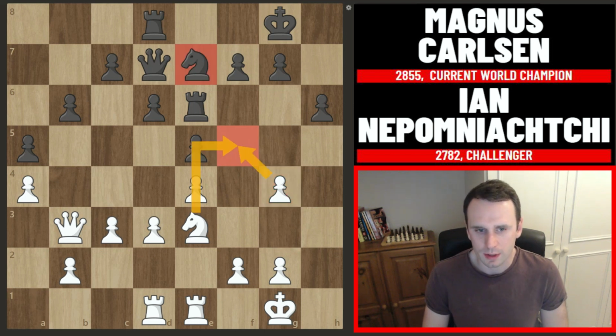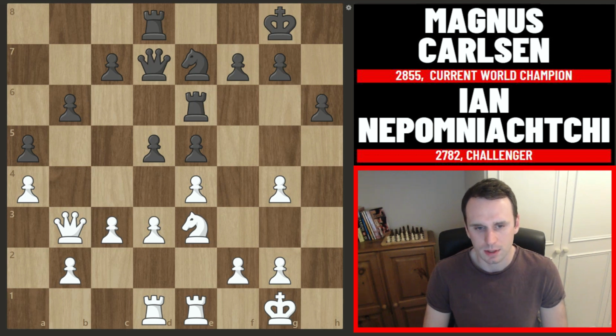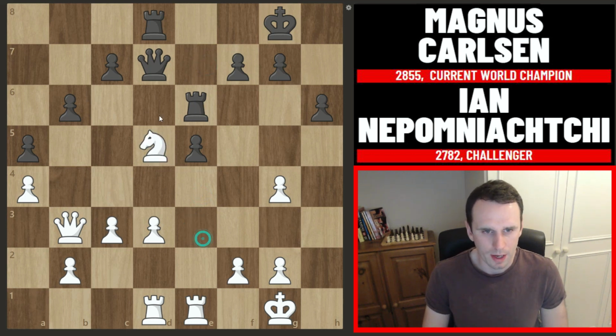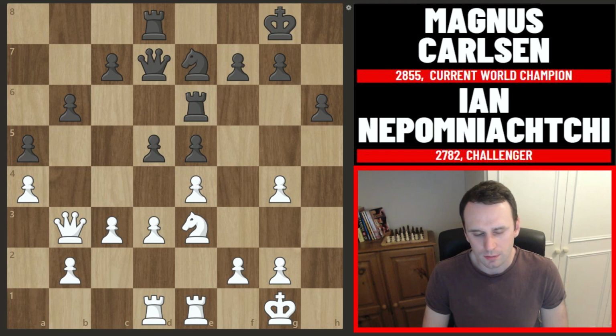But the problem with this manoeuvre is it now gives Magnus time to break in the centre. So Magnus is first to the punch with pawn to d5 here. A good move, striking out while the opportunity presents itself. You don't really want to take as white, because after the knight recaptures, you're just not really getting anywhere. Pretty much your best is just going to be swapping off pieces here, and you've got no advantage to speak of. So that's why instead of capturing there, Ian instead threw forward a counter punch with pawn to d4.